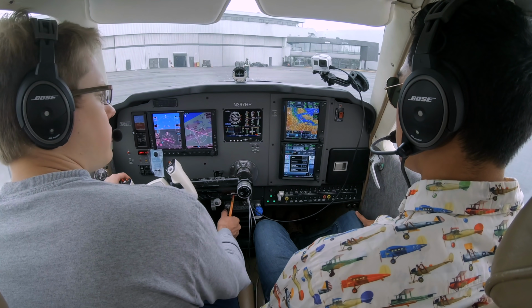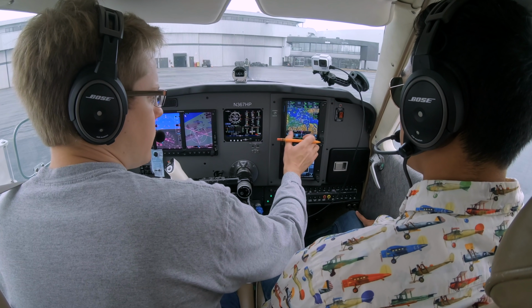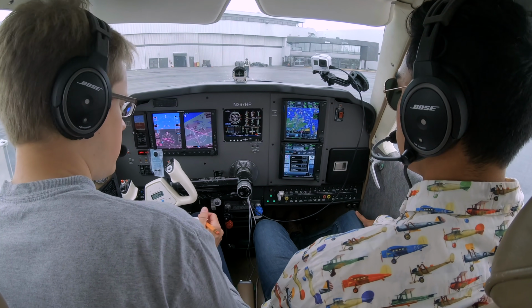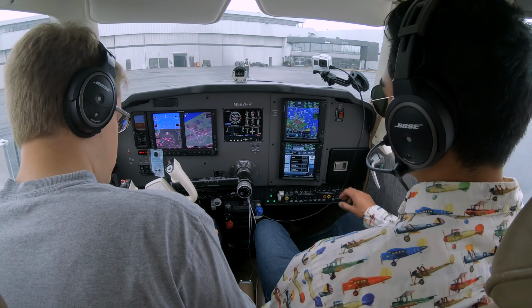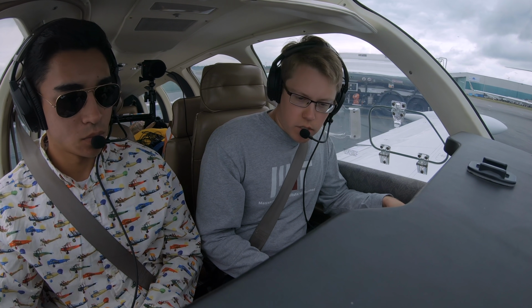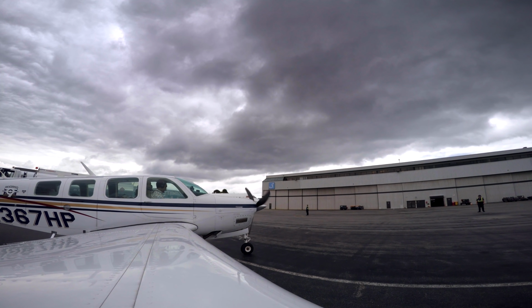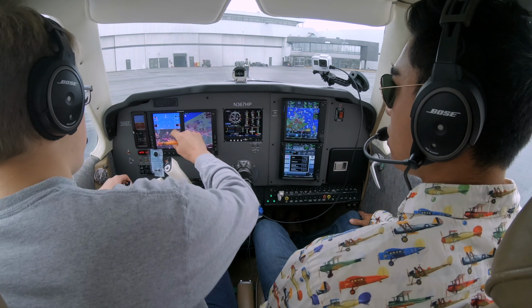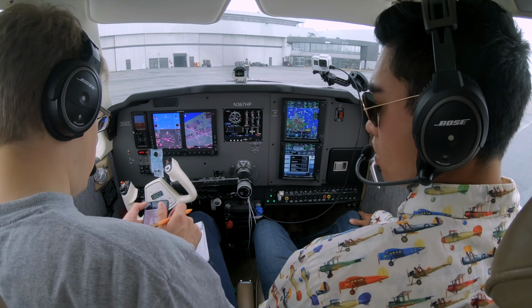Vancouver clearance, Bonanza 367 Hotel Papa, VFR to Boundary Bay. Bonanza, November 367 Hotel Papa, Vancouver clearance. Good morning, Gary Point departure, runway 26 left, squawk code 0745. Gary Point departure, 26 left, squawk 0745, Bonanza 367 Hotel Papa. That is correct. If you'd like only up to 1,500 feet, I can approve that. Yeah, we prefer 1,500 for 7 Hotel Papa. Roger, 1,500 feet on the Gary Point departure, and contact ground 121.7 for the taxi.